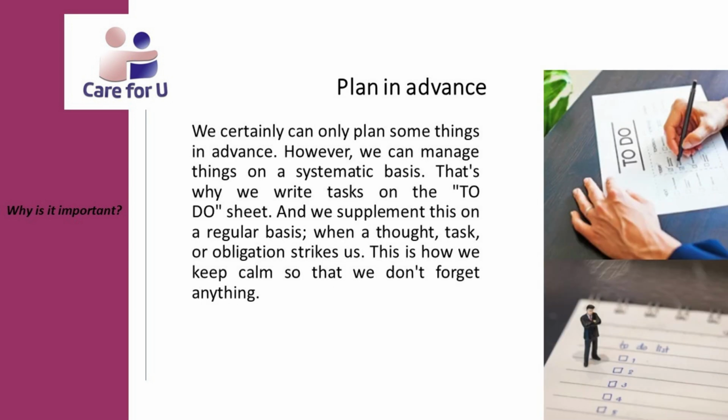We certainly can only plan some things in advance. However, we can manage things on a systematic basis. That's why we write tasks on the to-do sheet. And we supplement this regularly, when a thought, task, or obligation strikes us. This is how we keep calm so that we don't forget anything.